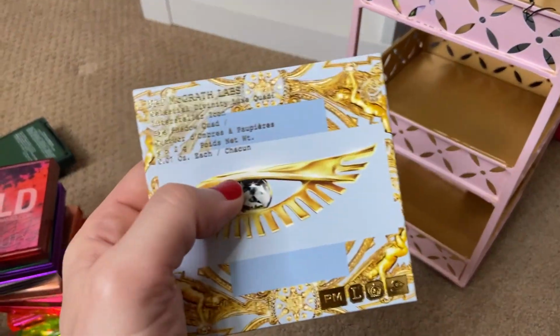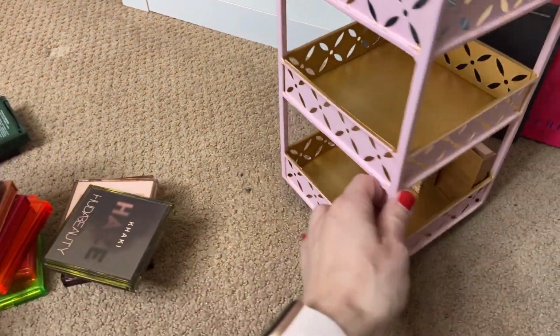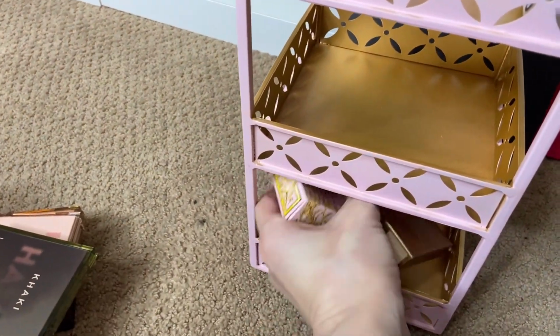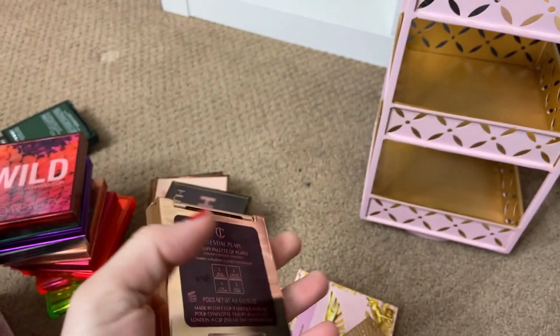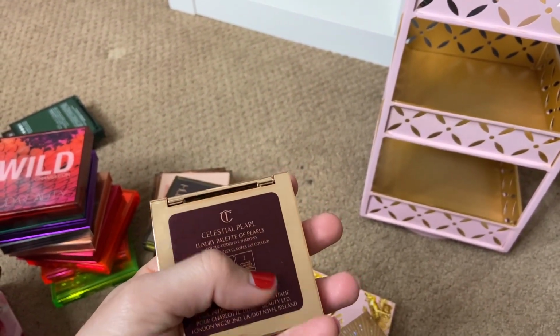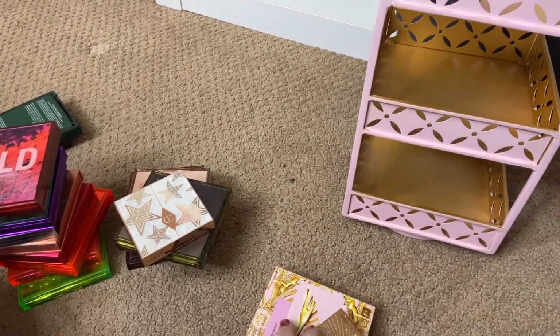And then let's see, we've got the Celestial Divinity, and got a couple more in here that I know we're gonna keep. This one's the newest one. And this is the Celestial Pearl. It's the one from this last holiday season. That's a must. I love that one.